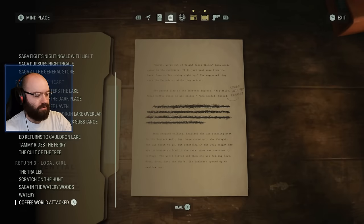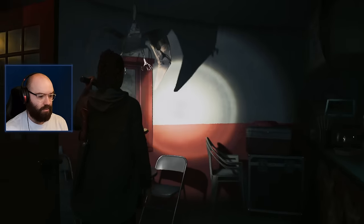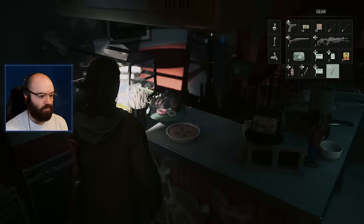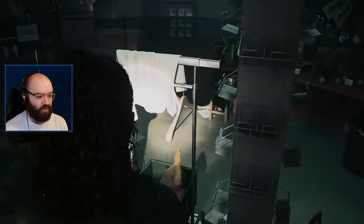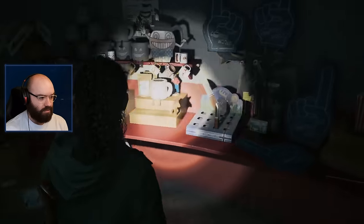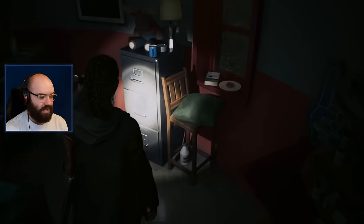Ugh, okay. From the well. Good news, if we're ever out of flashlight batteries, we've got enough flares to light up the whole world. God. There's the safe.